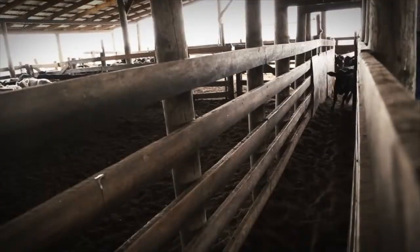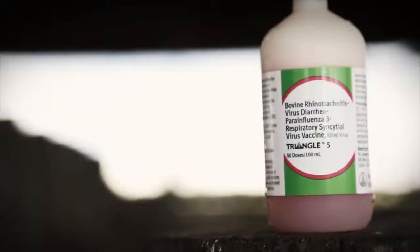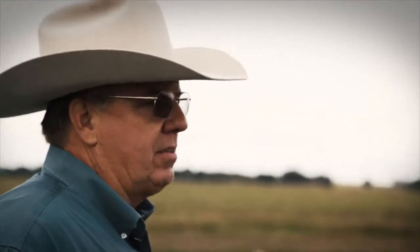We've been using Triangle for years, and the reason we do it's been safe and effective, and we're going to continue to do that. We'll put the cows in the chute twice a year, spring and fall. 100% of our cattle get vaccinated with Triangle.